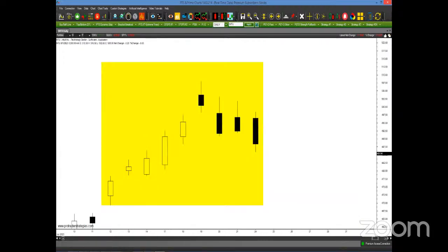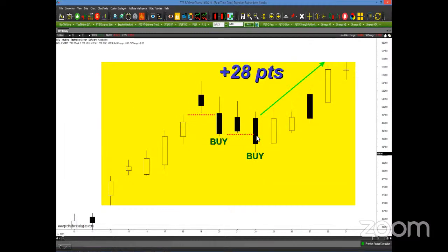All right, let's look at INTU, Intuit, all right? It's in the yellow buy block. Here's that pattern. In fact, we have two. Here's one buy setup right here. This was at the end of July, and here's another one. Look what happened coming into August. 28 points in a little over a week, okay?